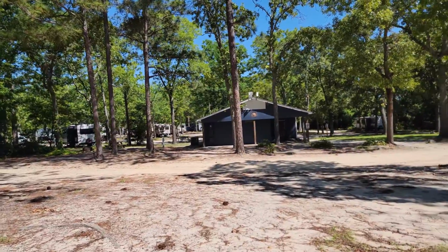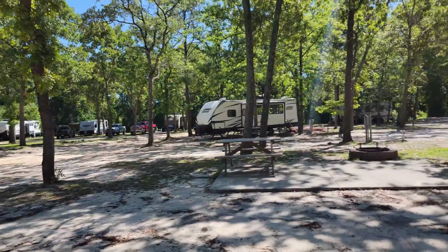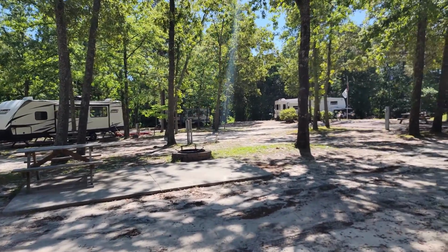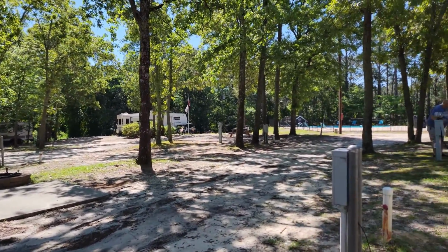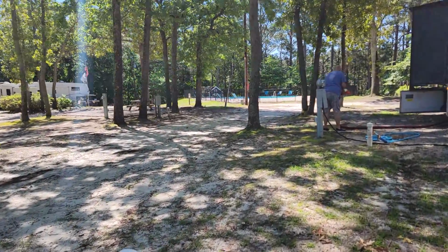Pan of the beautiful campground. Neighbor sites. Packing up. Leaving Site 3 here at Spacious Skies at Sandy Run, Fayetteville, North Carolina.